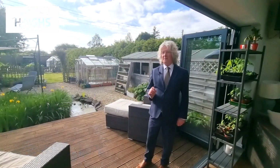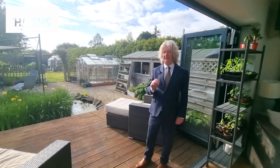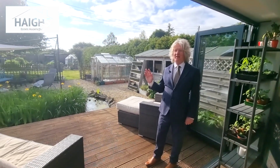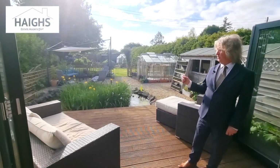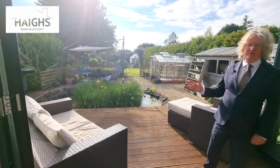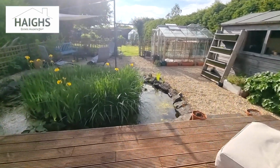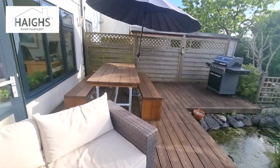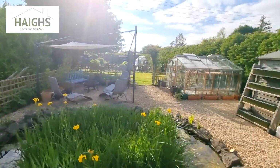So this house has a huge number of amazing features, but possibly the pièce de résistance is the garden. It is absolutely stunning. Please do go and have a wander around. Enjoy the decking, which is enormous. Have a look at the fish pond, which is huge. You have so much space for just sitting out, entertaining, having a glass of wine of an evening. Of course, it is west facing, so you do get plenty of sun.